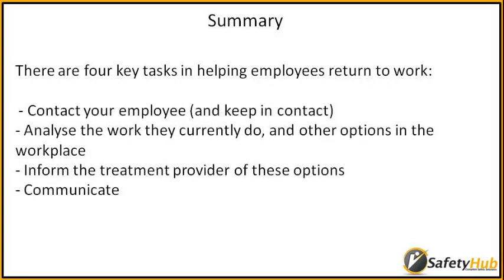They are contact your employee and keep in contact. This is a critical one. I've seen a lot of HR issues come about for this reason, not keeping in contact with the employee, find out what they're doing, how they're going with their plan. They have a part to play in their rehab as well. Analyse the work they currently do and the other options in the workplace. Inform the treatment provider of these options and communicate, both while developing the plan with the employee, the treatment provider and the ACC, and then monitor the plan to make sure it is working.